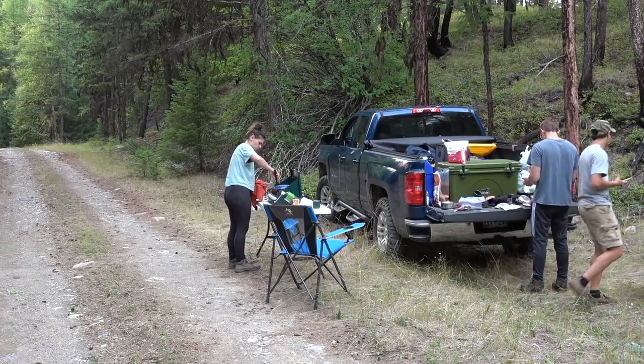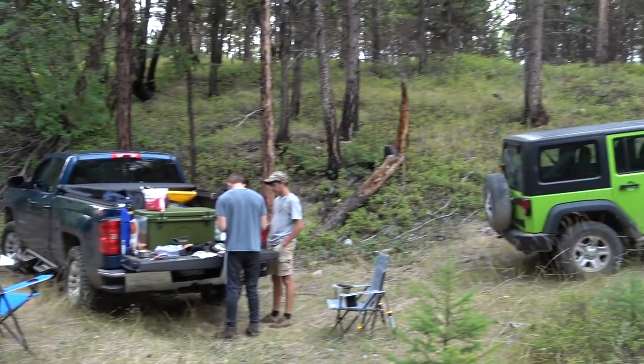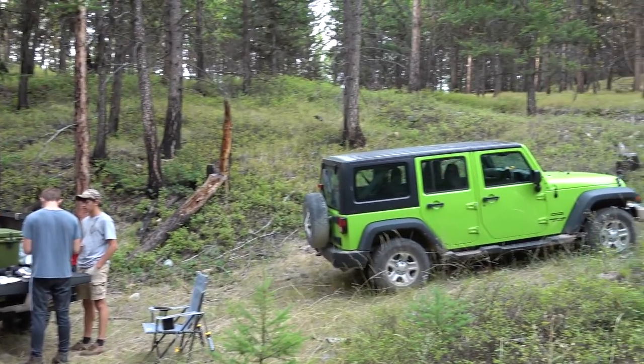This is about the size of a normal burger. We always make small.